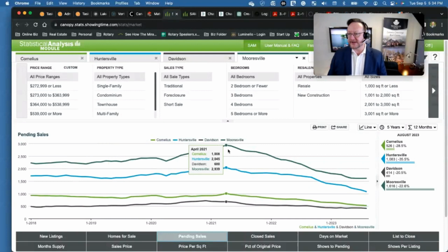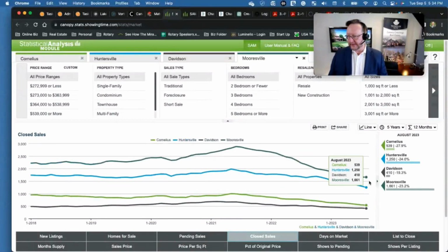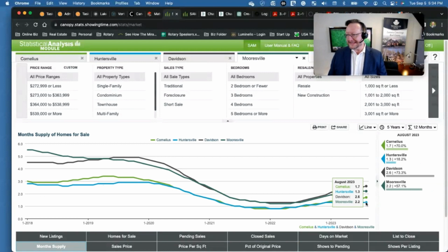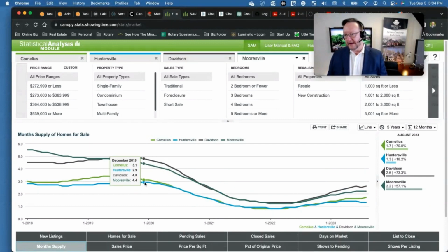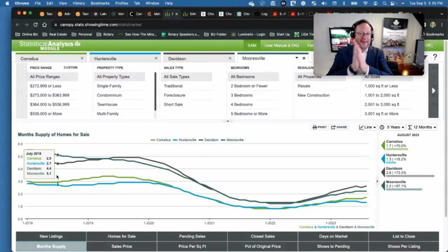So we watch these numbers. They're really close on that. Now, what's very interesting within these numbers, because you'll see it's a repeated story, everything is really down right now, super down. But the crazy thing is, if you go here to months of supply, we are still crazy low on our supply. So if you look here, here's COVID, March 2020, and you can see this is a normal market. We're between 2 months to 5 months of supply. Now, 6 months is a balanced market.